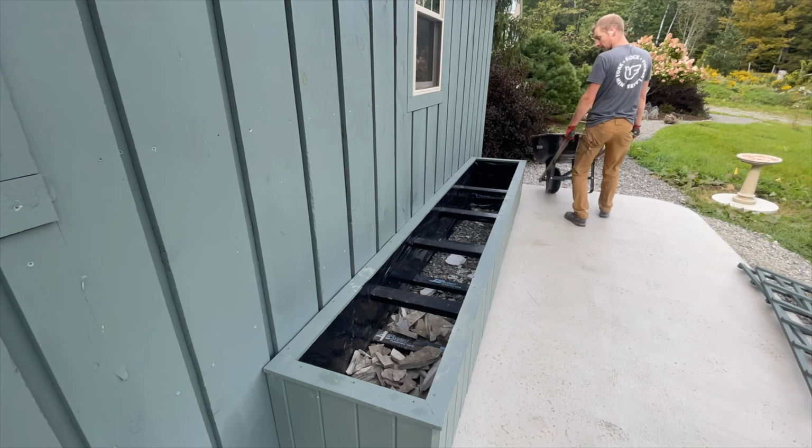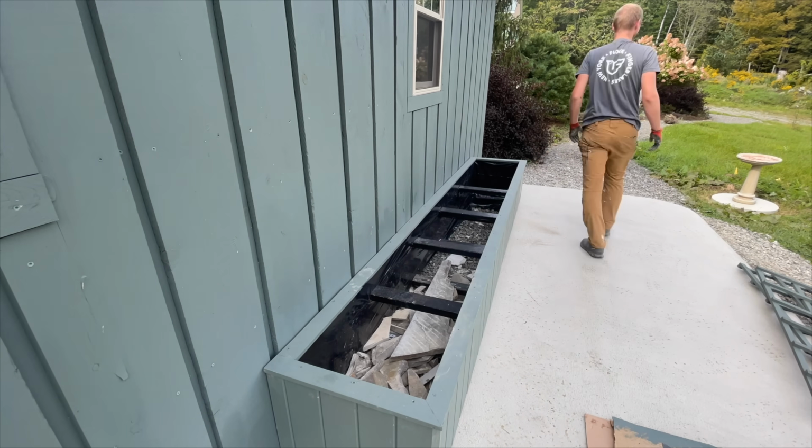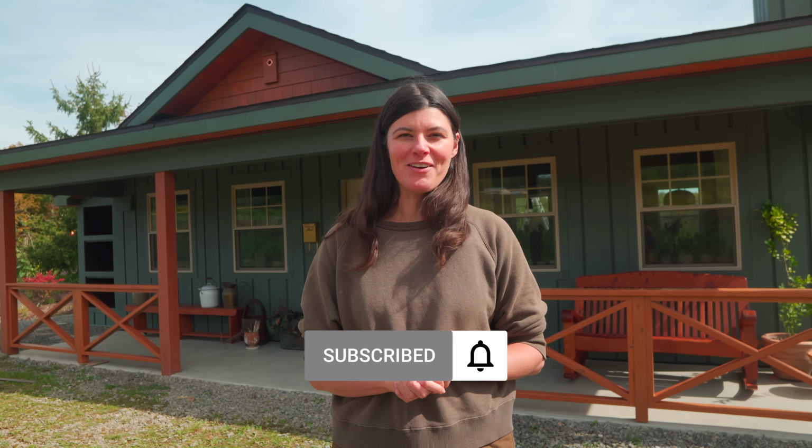We're going to be building that. We'll show you some of the process along the way, and we're going to be planting it up before the end of fall, and we're really looking forward to taking you for a full comprehensive tour of the Meadow House very soon.